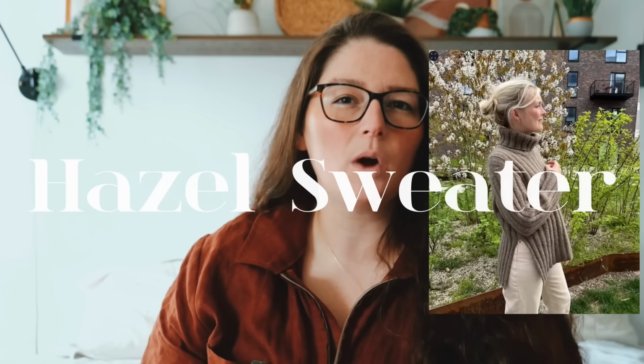And first of all is the Hazel sweater. This is a super fun all over ribbed sweater. This is a 3x3 rib, so knit 3, purl 3 rib all over. It has a turtleneck folded over collar. It has very simple edges. Due to the ribbing, nothing's going to curl, so Petite Knit was literally able to just end the fabric with the ribbed pattern that continued throughout the body.